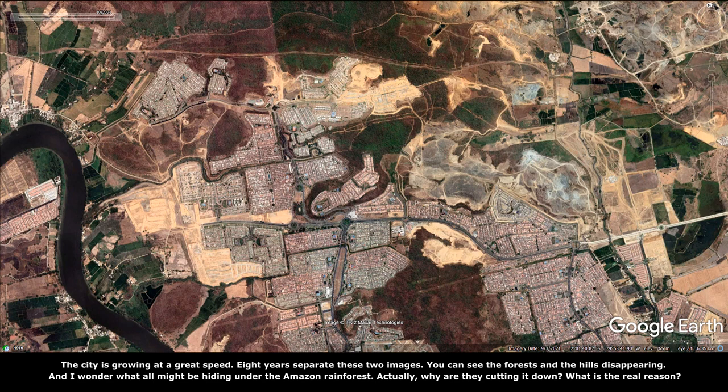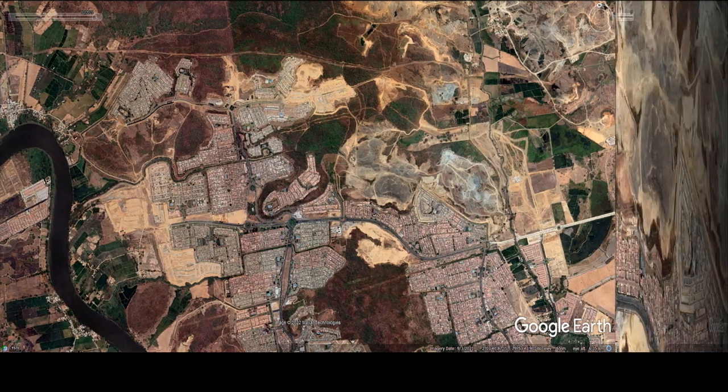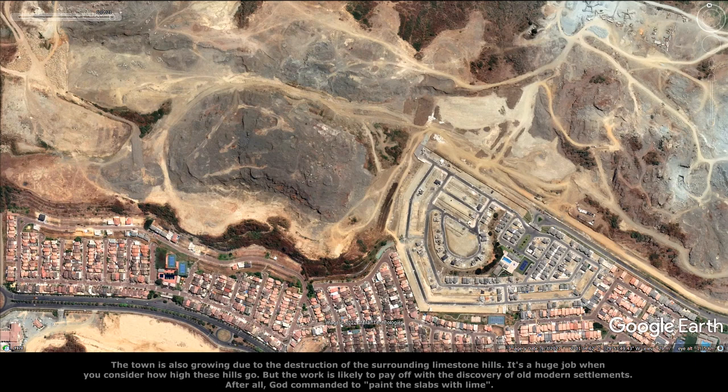And I wonder what all might be hiding under the Amazon rainforest. Actually, why are they cutting it down? What is the real reason? The town is also growing due to the destruction of the surrounding limestone hills. It's a huge job when you consider how high these hills go. But the work is likely to pay off with the discovery of old modern settlements. After all, God commanded to paint the slabs with lime.